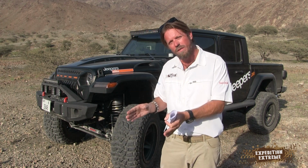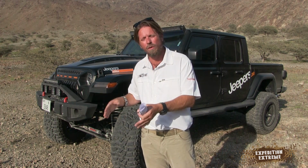Would we utilize those exact batteries? We'd probably change to lithium or lead crystal, whatever you prefer. But the fact that the manufacturer has thought about it, tick, love it. Well done, Jeep, well done.